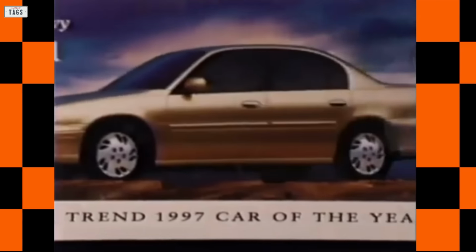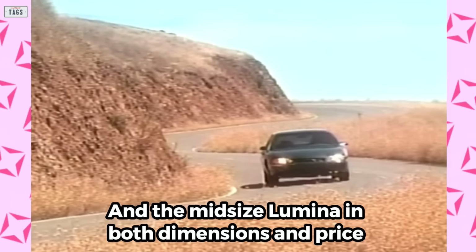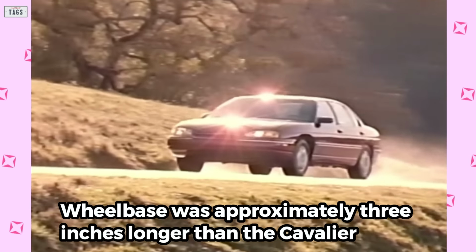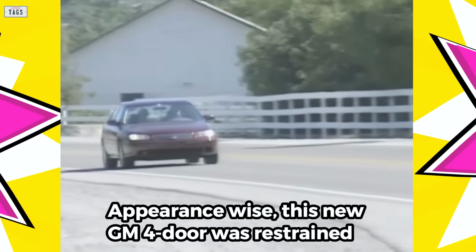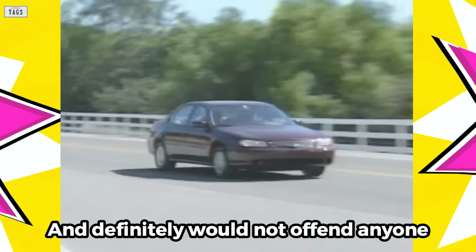trunk space. The Malibu slotted between the subcompact Cavalier and the midsize Lumina in both dimensions and price. Wheelbase was approximately 3 inches longer than the Cavalier and just a bit shorter than the Lumina. As far as overall length, the Malibu measured 10 inches longer than a Cavalier, but 10.5 inches shorter than a Lumina.